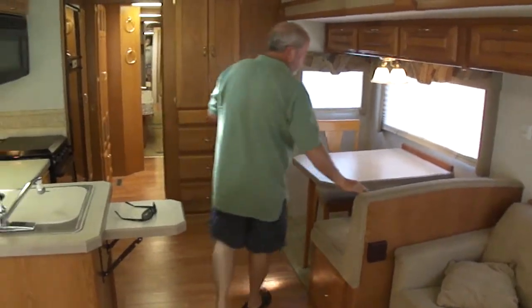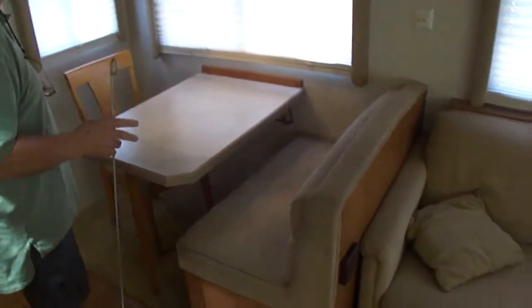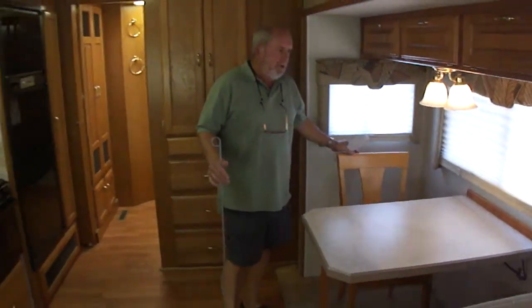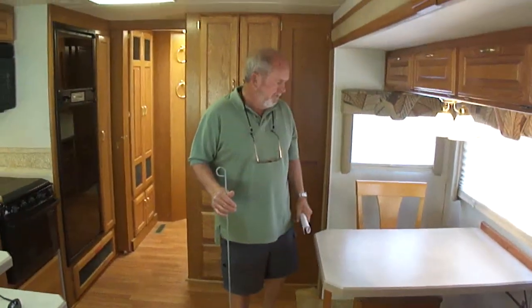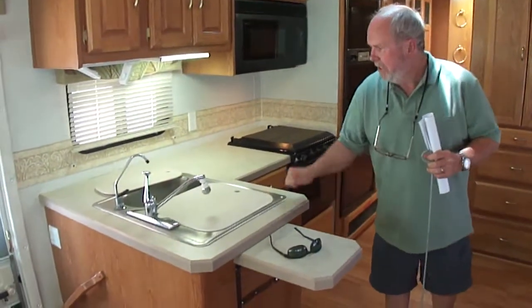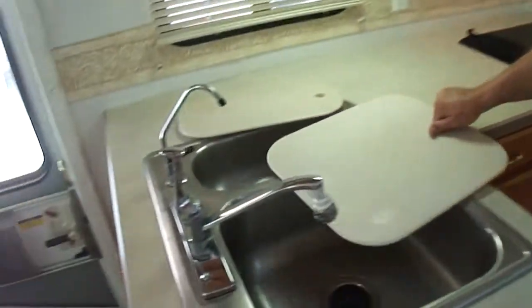Someone ordered this, folks, like this. It does not have the other side. I don't know, probably big folks or what have you, but it only has the one side of the dinette, which is actually a pretty good feature right here. Here's your kitchen area. We like this. It's got the Corian countertops. Look how clean the sink is.